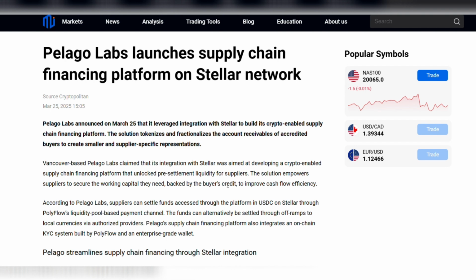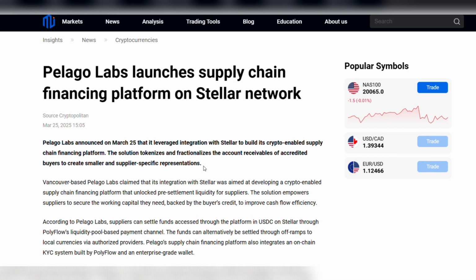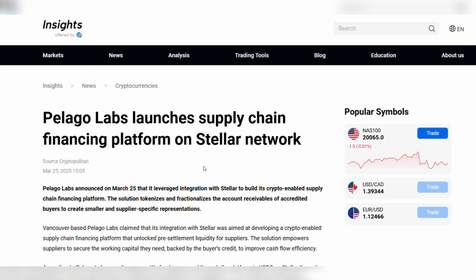Here's the big question. Is this breakout sustainable? To answer that, let's break it down. What would kill this momentum and what could send it into overdrive? For the momentum to stall, a few things could derail it. Sudden regulatory crackdowns. If regulators come down hard on Stellar or the broader crypto market, it could cause panic selling, especially among retail investors. But, as we've seen with Palago Labs and Stellar's compliance-first design, the platform is built to withstand regulatory pressures better than many others.